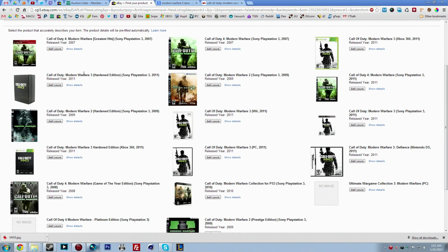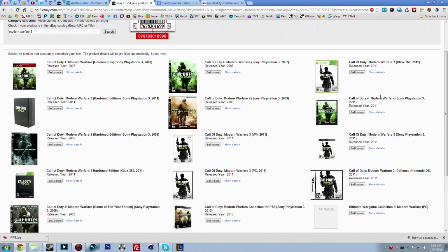So, you see Modern Warfare 3 right here, but this is for the PlayStation and it's Hardened Edition. Well, I have the Xbox version, and it's the standard. So here's the Xbox version. It's not hardened, it's just the standard edition. This is the one that I want to sell. So I'm going to click on this button.